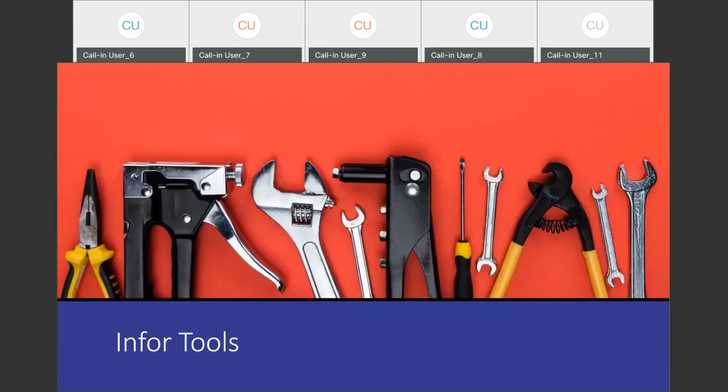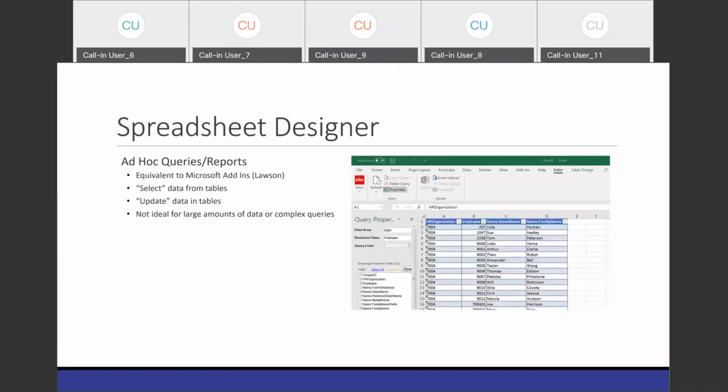So let's focus a little bit on some of the Infor tools that are available first. Starting with really what I would say are the most basic or maybe sometimes obvious, but just like to cover them, and then getting into some of the more advanced or technical tools available.